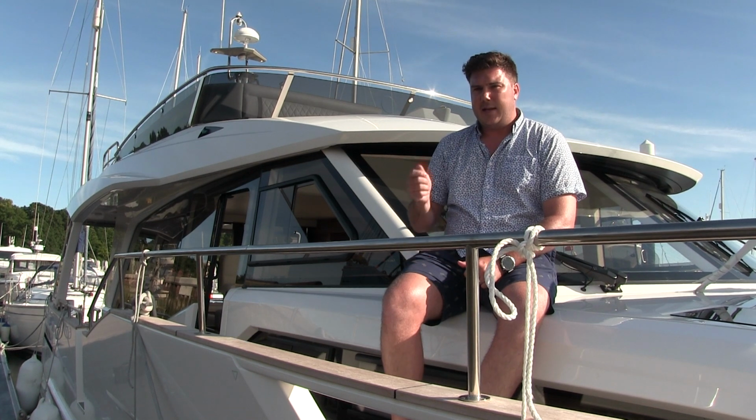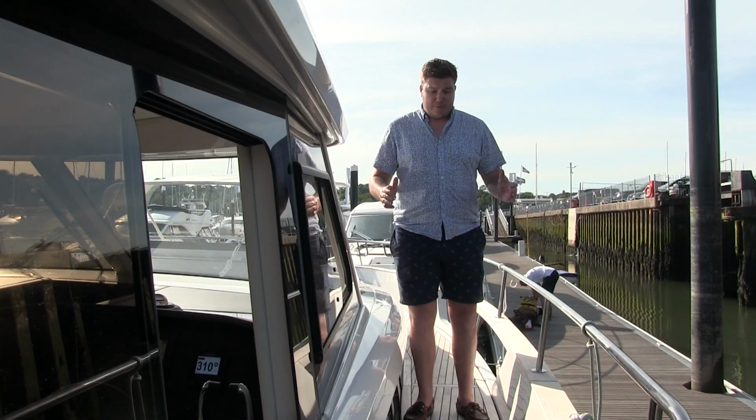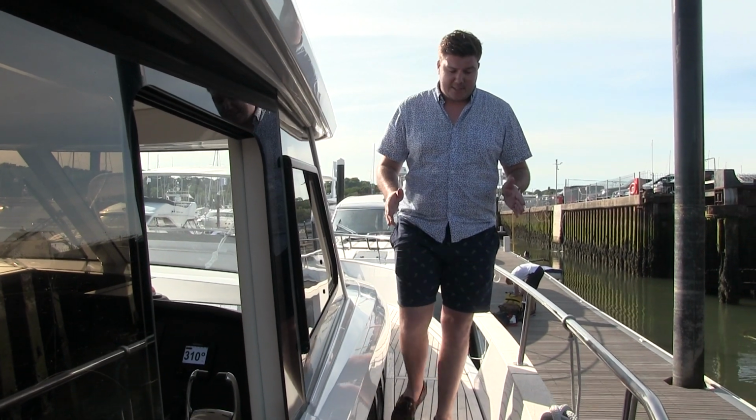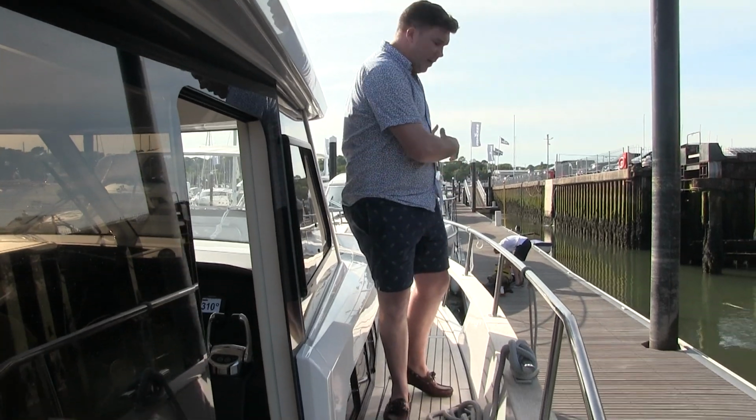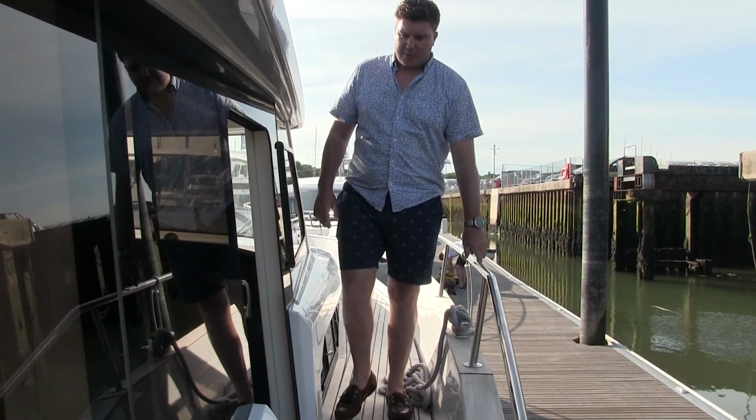And what strikes you instantly when you step on board is how practical it is, and that starts with these fantastic side decks. First of all, they're very wide, so you can walk down them very easily, one foot in front of the other, all the way up to the bow. There's always a railing to hand. They're at a good height as well, very easy to grab onto those.